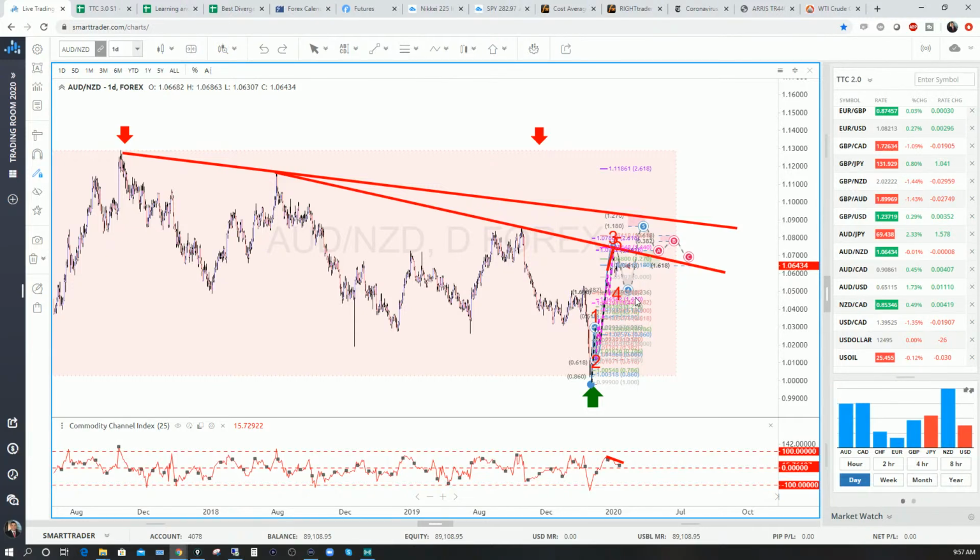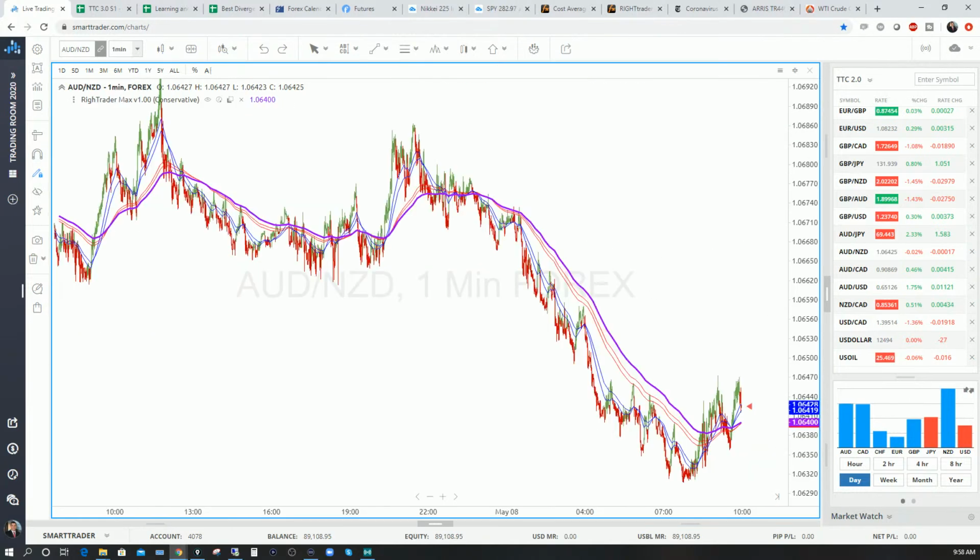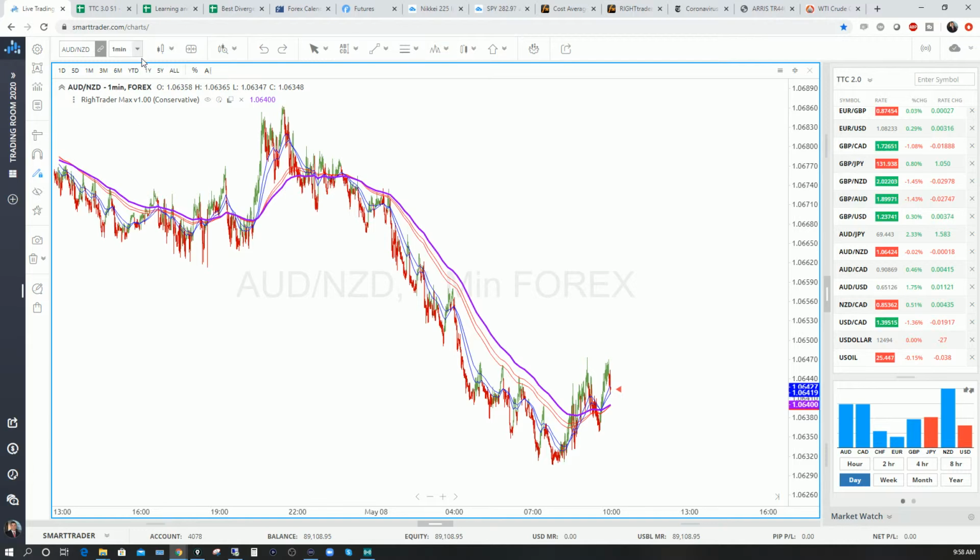Now, Carlos says, is it a good idea to deploy Right Trader Max on the 15-minute time frame? If you're asking if it's good to go ahead and start selling on the Right Trader Max on the 15-minute time frame, and right now, before the weekend, I would say no, not before the weekend. All right, not before the weekend.